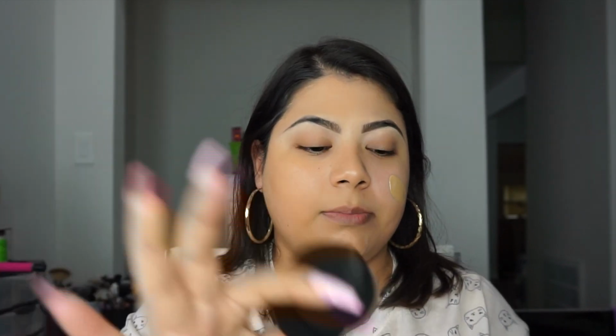Going in with this one, I'm gonna go ahead and do 2 pumps as well. Ooh, this one's more thick. It's a thicker consistency compared to the Nars foundation. And I'm gonna go in with this sponge, the Maybelline Sponge, and I feel like it's just as good as the Beauty Blender as well. It's just got a little slant on it.